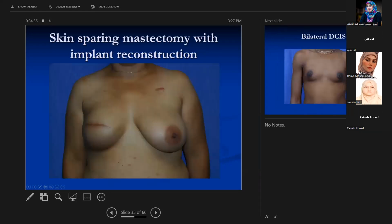This is an image of a woman who had a skin sparing mastectomy with implant reconstruction. Women can have reconstruction of the nipple and tattooing of the areola. I find a lot of women don't end up going back for that. I'd say if 25% go back for the nipple areola reconstruction, I'd be surprised. I think women, by the time they get to that point, just get tired of doctors and procedures. But you can see she still has a nice shape to her reconstructed breast.